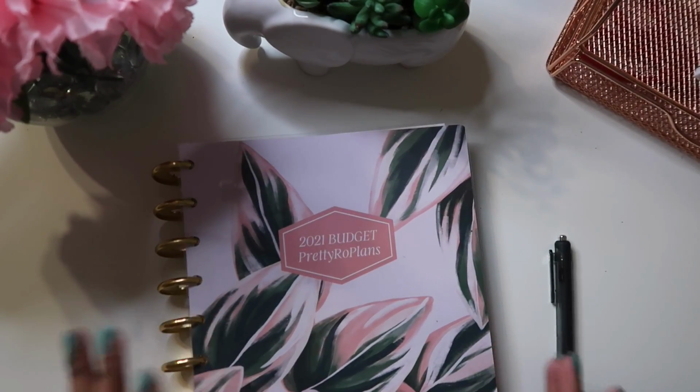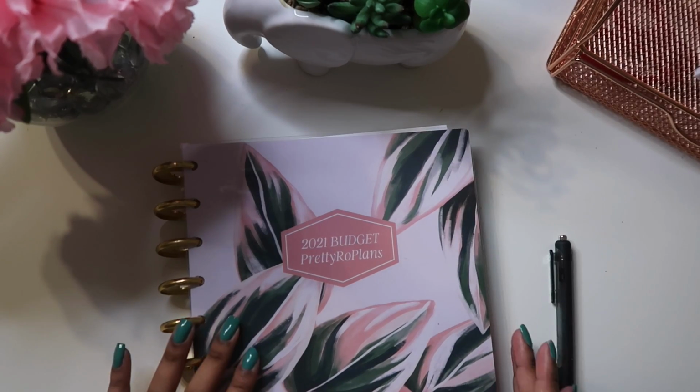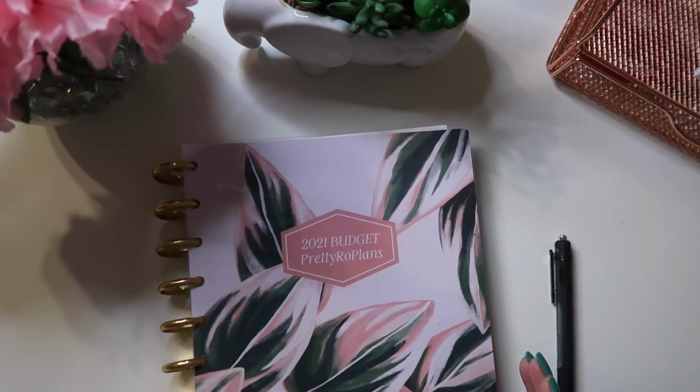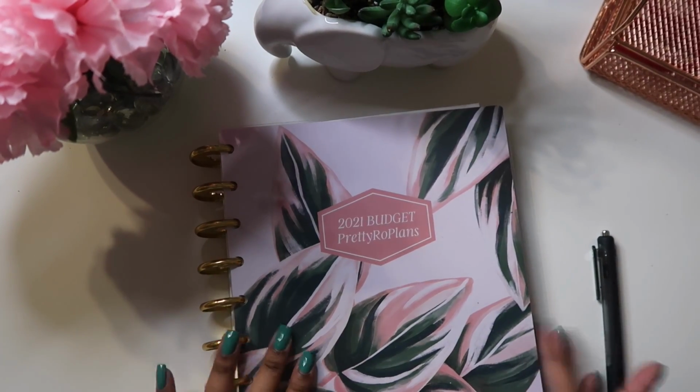So this is my planner. You can personalize so much with Plum Planner. That is why I love them. But the only thing that I got customized in this planner was my cover, and I added pages to the back, and that was it. Alright, let's dive right into it.